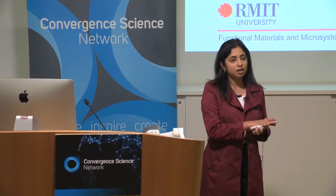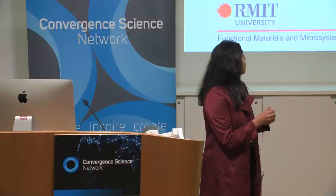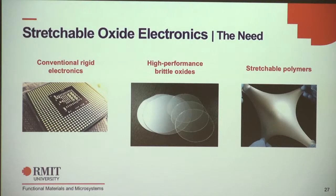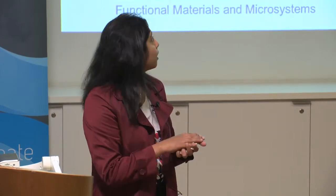Gold is nice, it's a conductor, but you don't get much functionality out of it besides the fact that it's actually conducting some kind of electricity. Now there are some technological challenges when it comes to taking a very brittle material like oxide and trying to render it stretchable. Current electronics, as we know, stands like this. But what also lies within these electronics is many, many layers of oxide materials. So every electronic device which you have has numerous layers of oxide materials or other functional materials within them, which is what imparts its functionality to it.